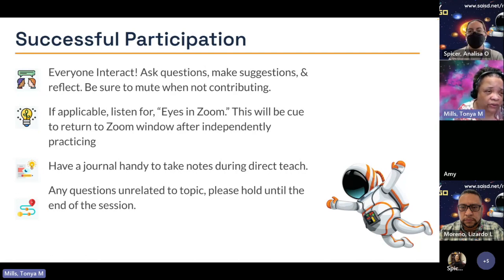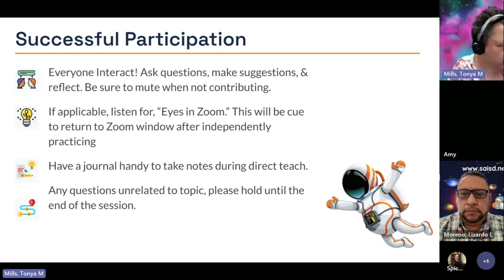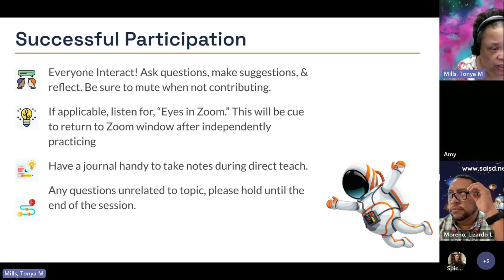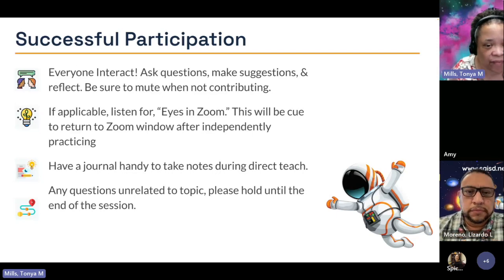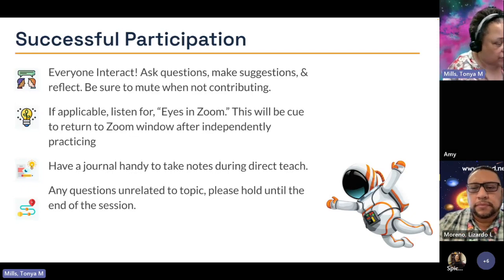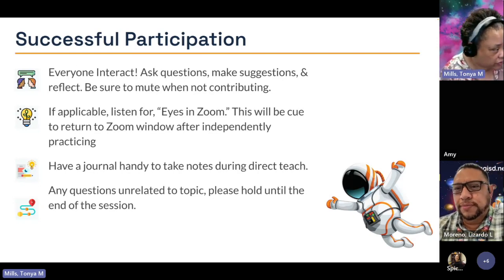As mentioned before, in order to make this a successful class, make sure that you join me with interaction. If you have any questions, suggestions, or want to reflect on something, let me know. If there is something that I'm going to have you go out and do on your devices, I usually say "eyes in Zoom." That's a way for you to know that you need to come back to our main window. In fact, I should have changed that to Teams since we're using Teams today. If you need to take notes, please feel free to do so. And if you have any questions that are unrelated to the topic, please wait until the end of the session itself, okay?